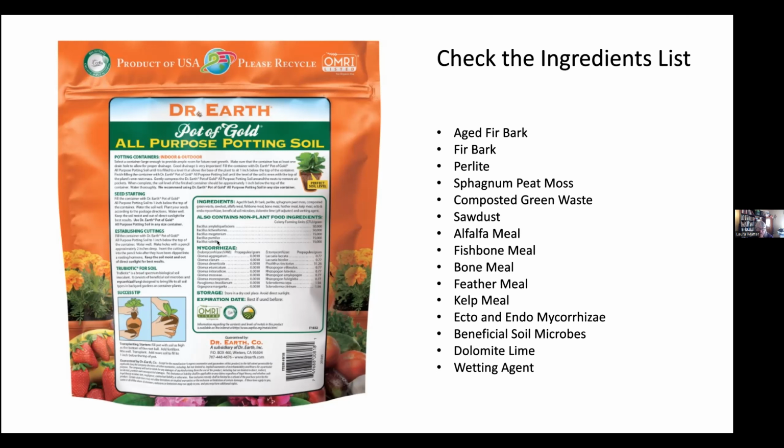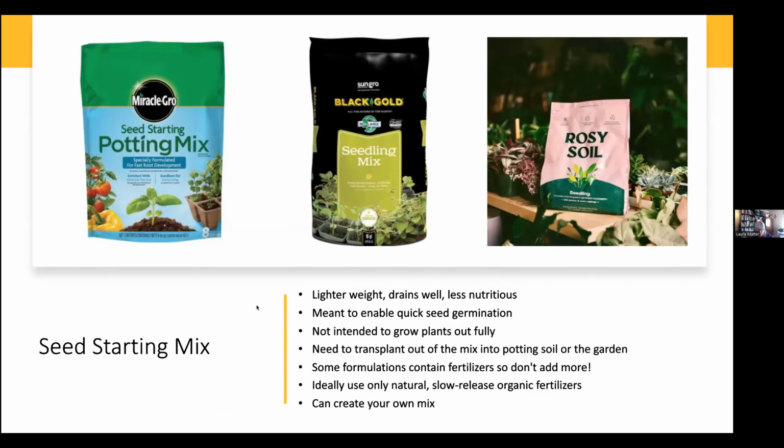You can see the whole list of all the non-plant food ingredients, all of the little critters that they put in there, all the ecto and endomycorrhiza, and then also the Bacillus. They are, I think, viral critters. I have to check that, but you'll see these used for sprays for killing things like caterpillars, and they can affect the soil. So there's all kinds of forms of them. And these are things that actually help create healthy soil.